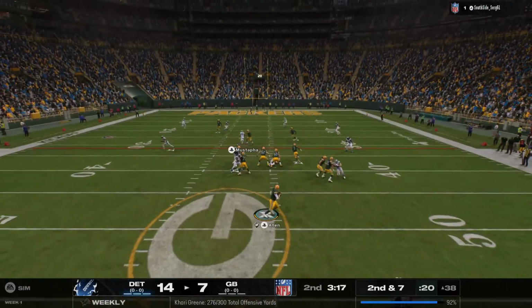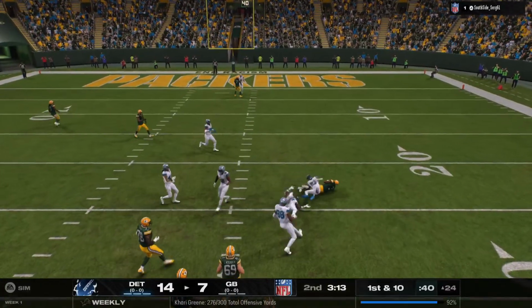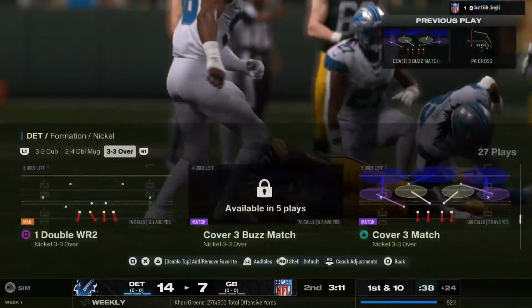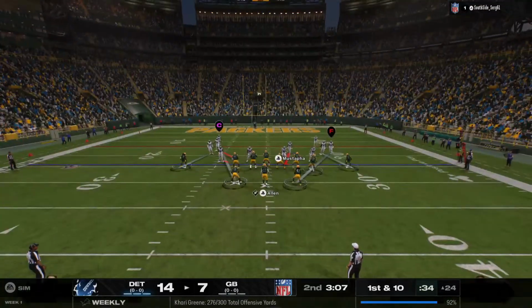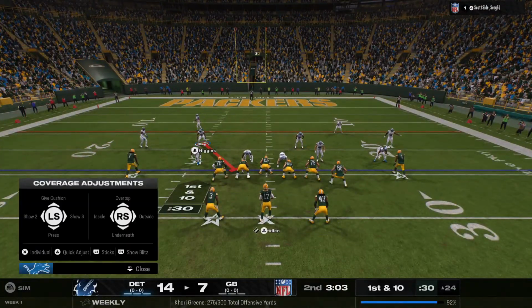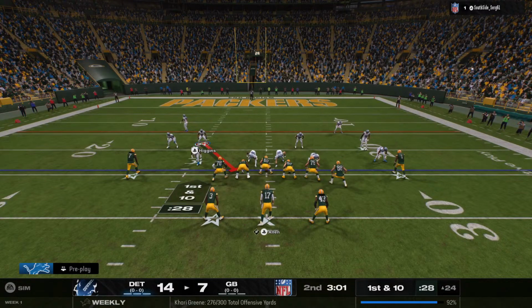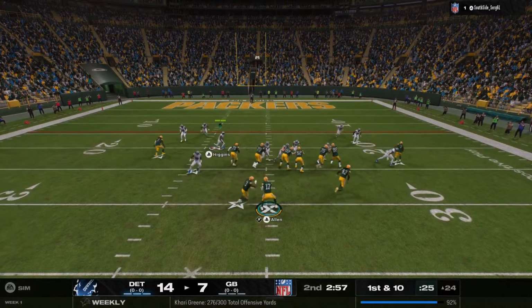Play action. Now it's Allen. Open man here is Benson. And it's going to be another first down as they'll get him to the ground at the Lions' 24-yard line. That's another for the Green Bay Packers. First and 10 at the 24-yard line.